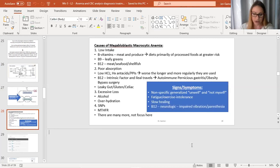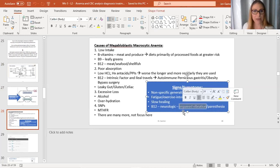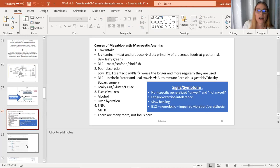That's your paresthesias, that's your piriformis and sciatic-like presentation. And also once B12 gets really bad and the myelin starts to significantly be impaired, then you're going to start to have the vibration sense and proprioception decrease, like you're going to fail your Romberg's test. So think neurologic for signs and symptoms.